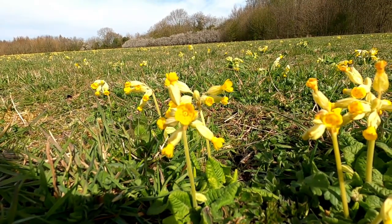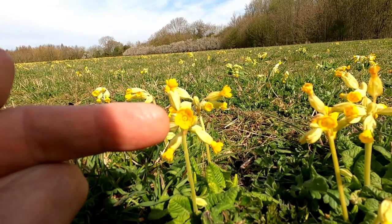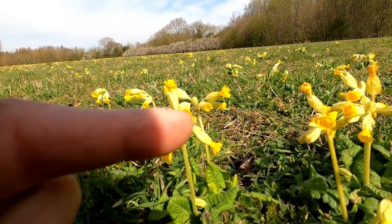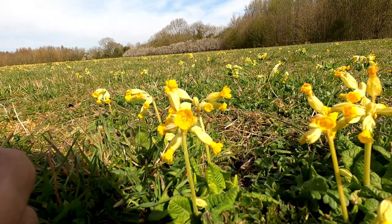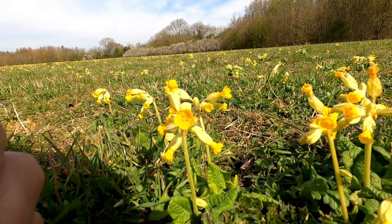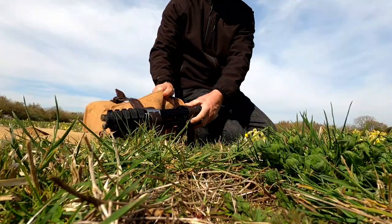Right, I think I might have found one, just this one here, and it's wide open facing the sun. It's got little red specks inside as well. So what I'm going to do is set myself up. I have to lie down on the floor and use my bag as a rest, so I'll get set up. I'm going to take that picture.